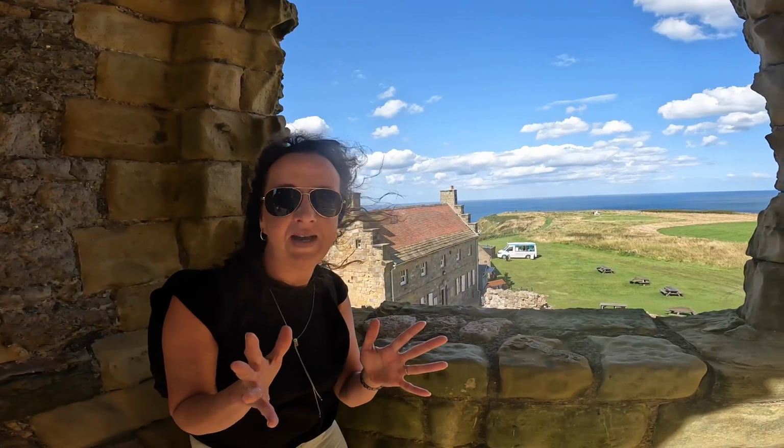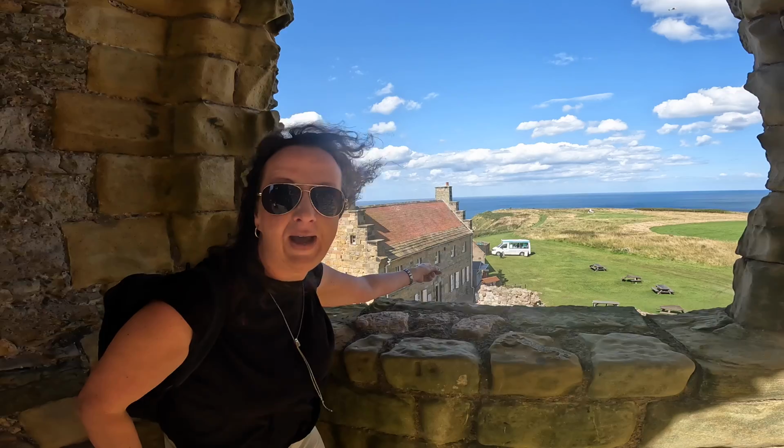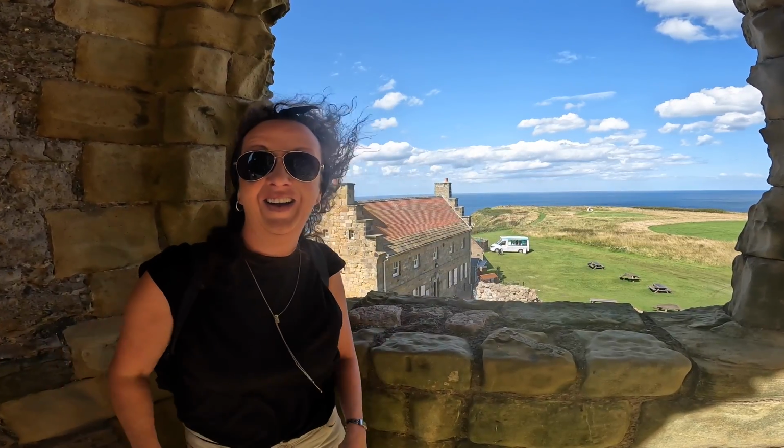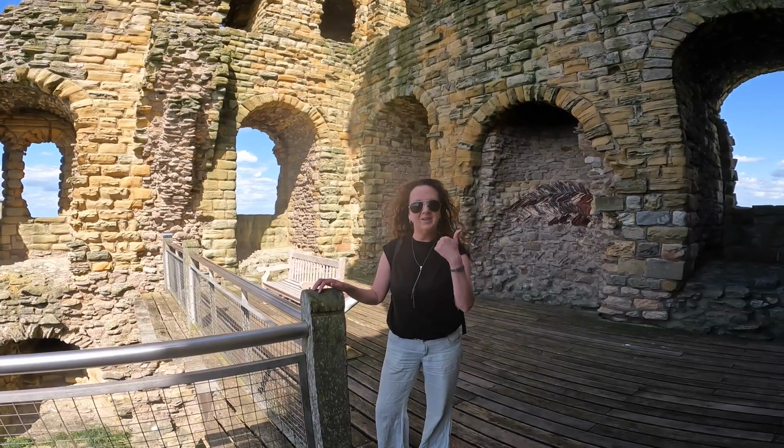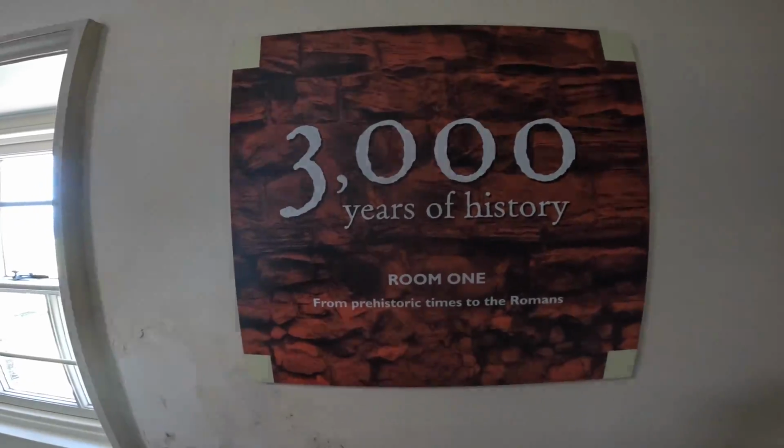And just to keep you in the times, look at that, an 11th century ice cream van. Just like they had back in the day. Wow. What do you think about it so far, Jilly? Loving it. 3,000 years of history. Check it out.